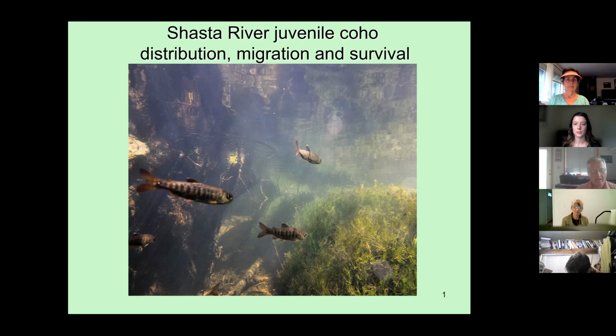For example, if you went out in the summertime to access the Shasta River and look for juveniles, you wouldn't find them because everywhere we went, the water was too warm. One time of the year that we would see them would be in the springtime when they'd be leaving. We operate a rotary trap at the mouth of the Shasta River. This photograph is taken in the upper watershed where there's quite a bit of spring inflow. And this is kind of an idyllic place, coho's happy spot.